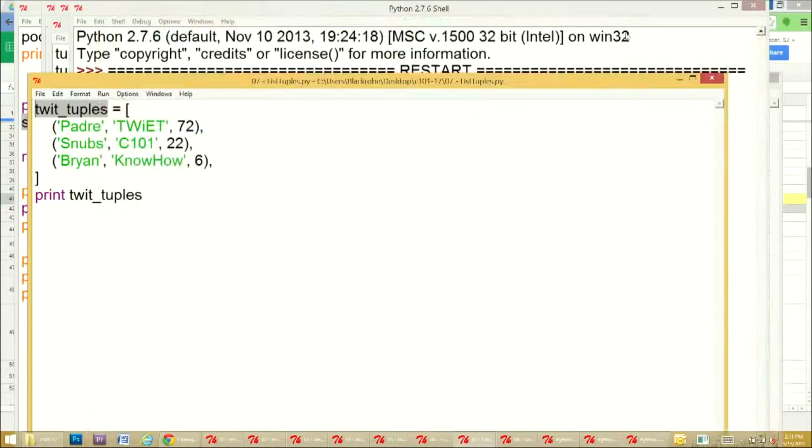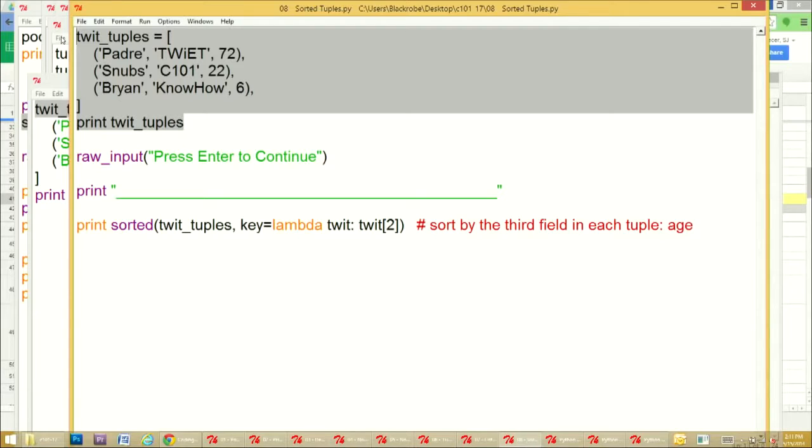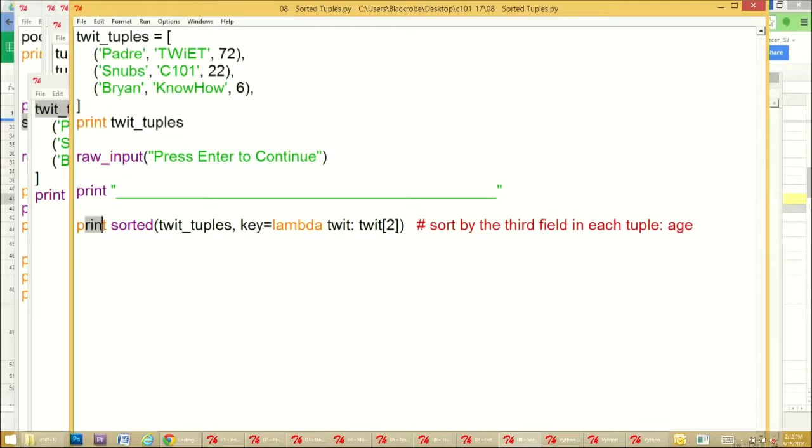I've got so many shells open right now. What I'm going to do is I'm going to sort it. So same thing. I've got all this is what you just saw. It's going to create a list filled with tuples. It's going to create the tuples with name, show, and age. But then it's going to do this. Remember the sorted function we just played with? It's going to say print the sorted version of Twit Tuples. I see this key lambda. Key. What is that?